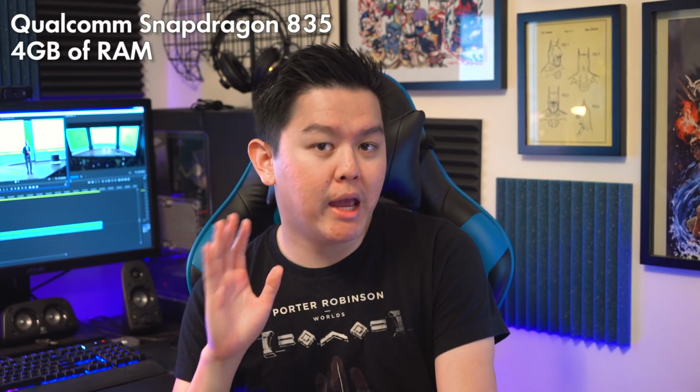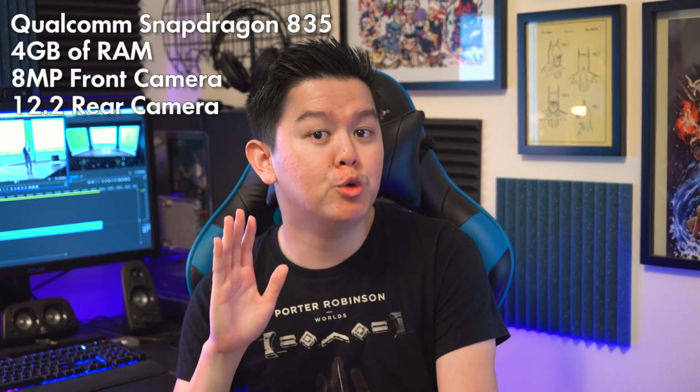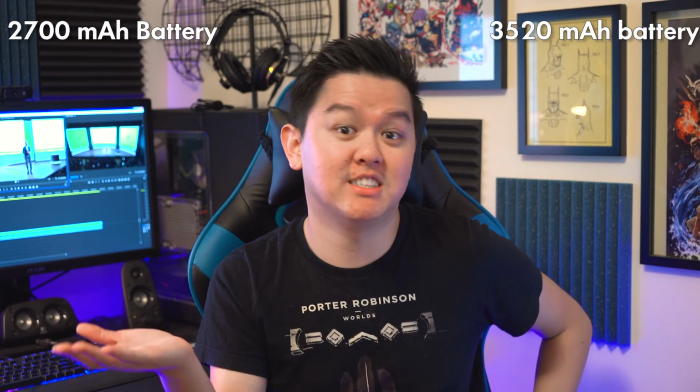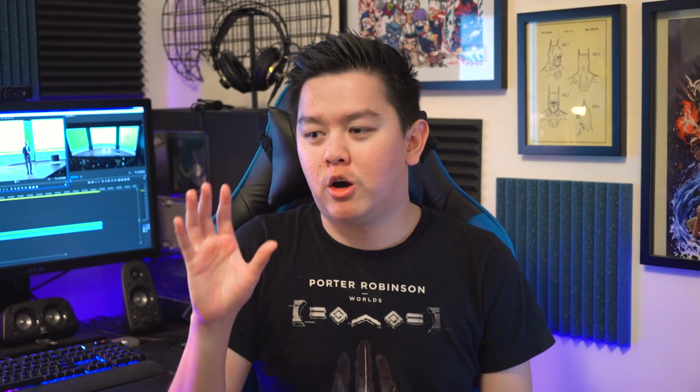In both the second generation Pixels, you're getting a Qualcomm Snapdragon 835, 4 gigs of RAM, same 8 megapixel front shooter, and 12.2 megapixel rear shooter. Granted, there are some minor differences between the two. Pixel 2 has a 2700 mAh battery, whereas the Pixel 2 XL has a 3520 mAh battery. Of course, there's differences in size, so they fit more battery in there. The original Pixel had a 2770 mAh battery, and the original Pixel XL had a 3450 mAh battery, both of which are within 70 mAh of their predecessor's battery size.